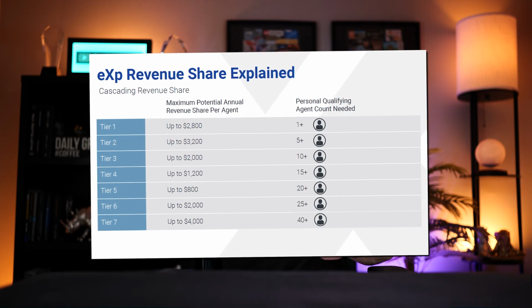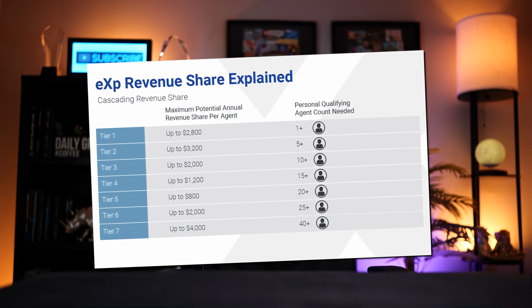And then if they start bringing in agents under them, you get a certain percentage of every deal they do as well. It varies per line, but you have 7 lines. And again, I know it sounds pyramid-y, but it actually makes every single agent a recruiter, which is the best part. That's why EXP is growing so fast. Before I told you, when I joined, we had 20,000 agents and today we have 90,000 agents. Well, guess what? The reason why is because every single agent is a recruiter. Every agent wants to bring on other people because they get a certain percentage of every deal they do.